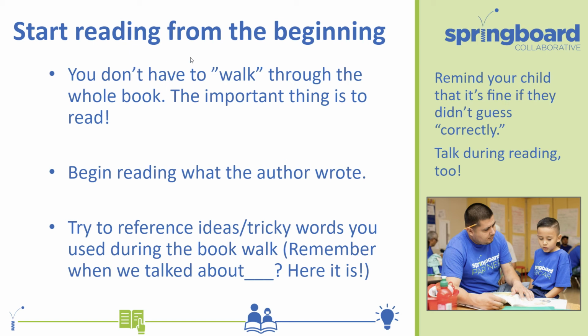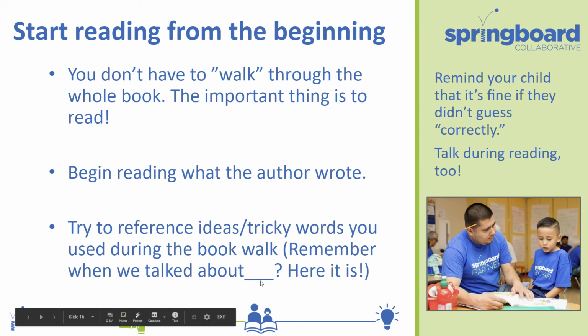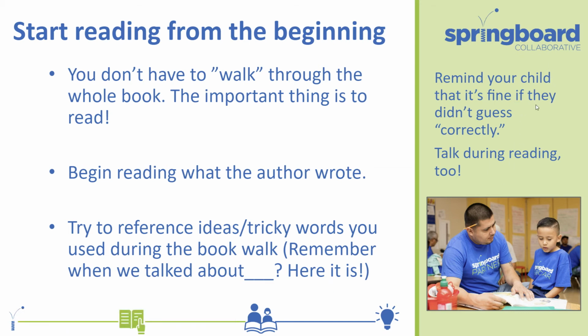All right, start reading from the beginning. You don't have to walk through the whole book. The important thing is to read. Begin reading what the author wrote. Try to reference ideas, tricky words you used during the book walk. Remember when we talked about? Here it is. Remind your child that it's fine if they didn't guess correctly. Talk during reading too.